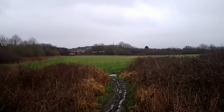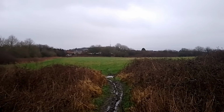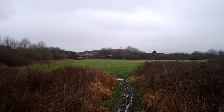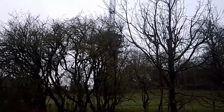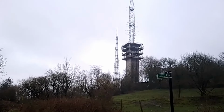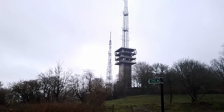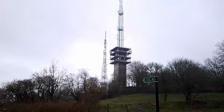Now facing it over the back, you can see another part. I do believe that is actually in the middle, a mast that is joined to here. And it's just starting to rain and snow, and we'll move back the way we came now. And it's been great seeing this radio mast on Turner's Hill.